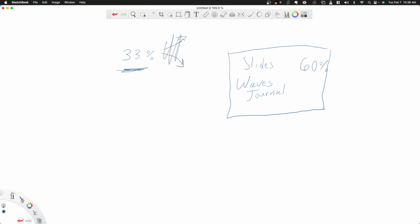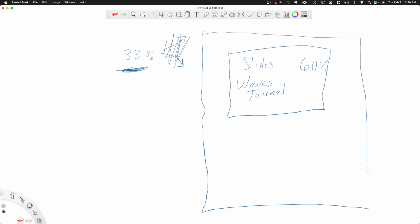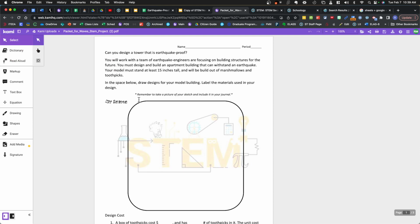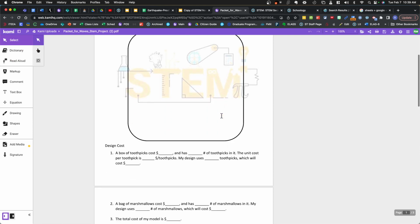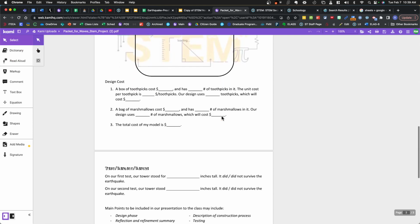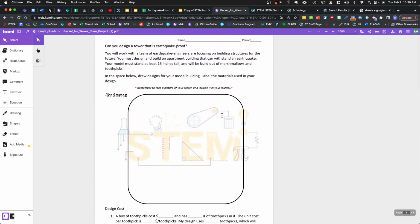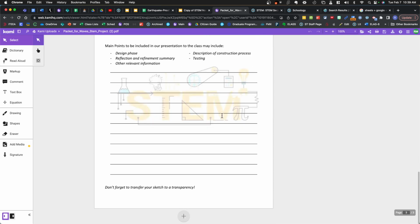So the 33% that I was talking about earlier is for the entire project. So if we're talking about the whole project, it's 33% of your grade. Now, 60% of that project is going to be the Waves journal, all right? The next 20% of your grade is going to be based on this packet that hopefully you picked up. If you were out, you may not have gotten it yet, but it's got a couple places to draw pictures of your designs, to do some calculations, and then at the end, there's a place for the presentation.